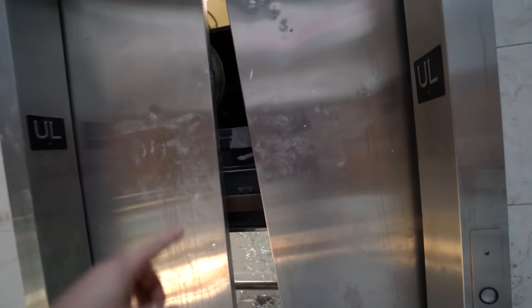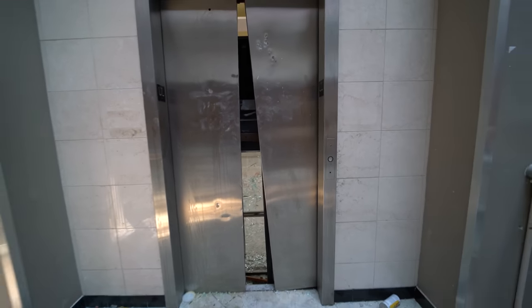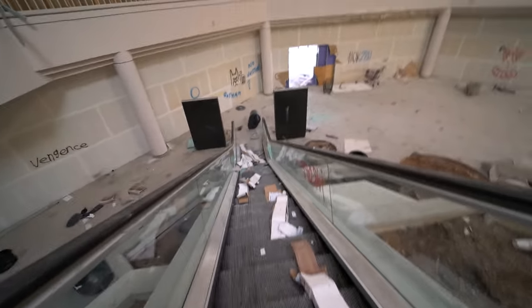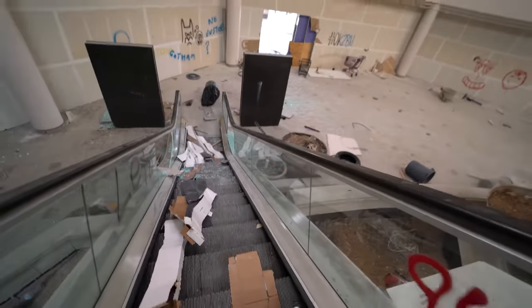Look at the shape of that. I have no clue how that could have happened. It's not even level. Very surreal. Down we go. And then this thing just... My irrational fear is this thing just starting on us. If it was a wooden structure, I would say, I don't know.